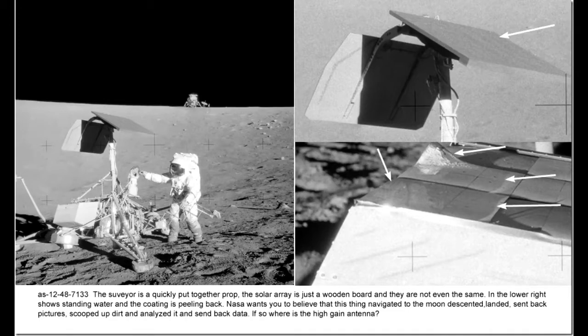NASA wants you to believe that this thing navigated to the moon, descended, landed, and sent back pictures, scooped up dirt, analyzed it, and sent back data. If so, where's the high-gain antenna?